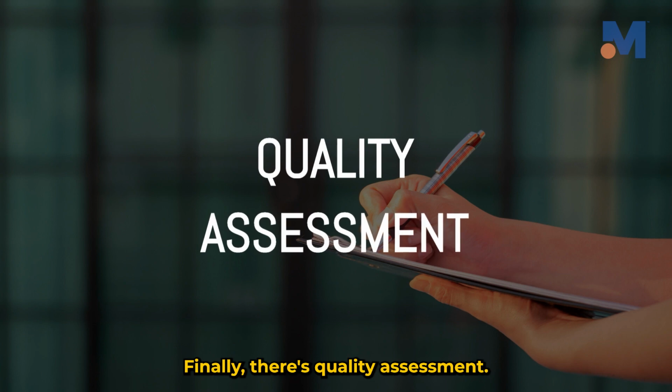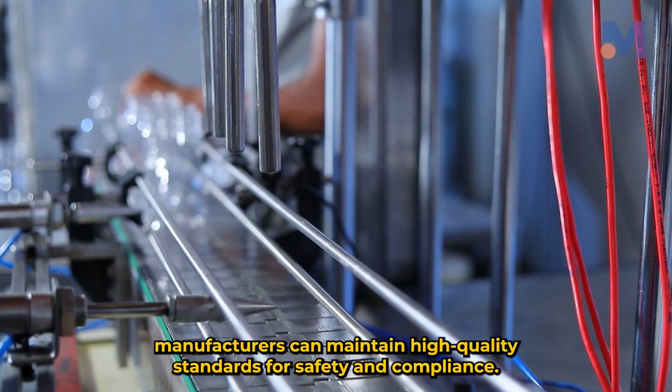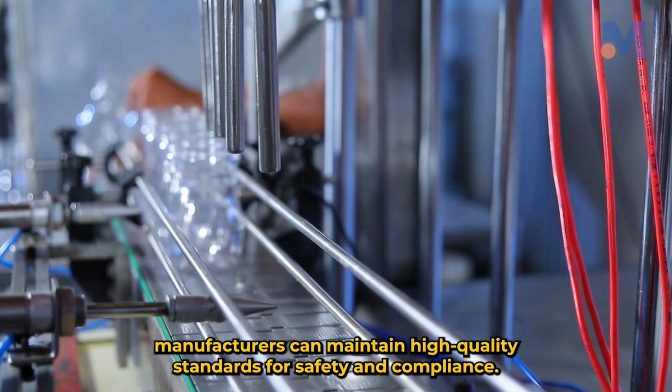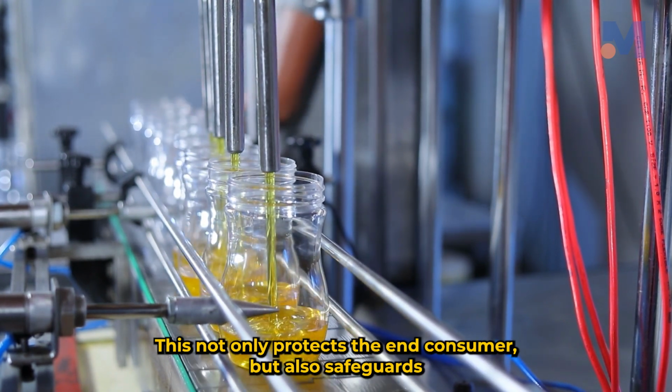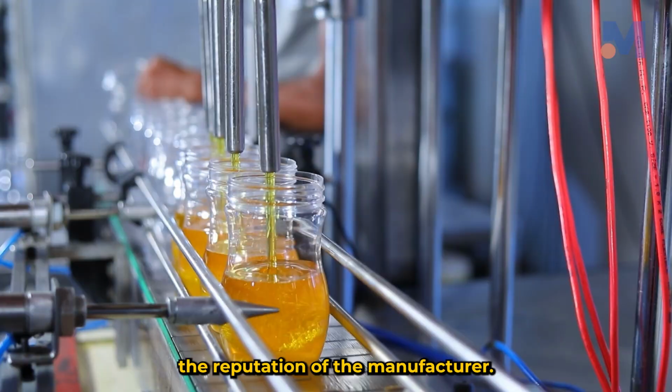Finally, there's quality assessment. With big data, manufacturers can maintain high-quality standards for safety and compliance. This not only protects the end consumer, but also safeguards the reputation of the manufacturer.